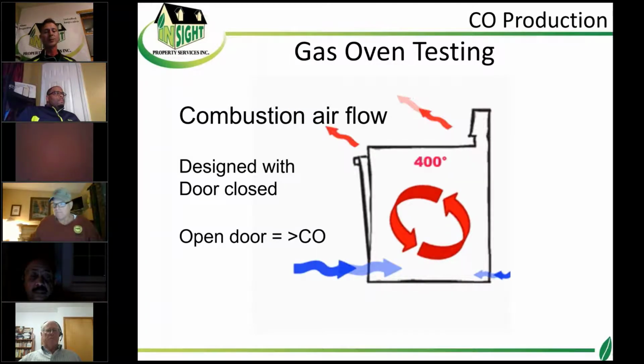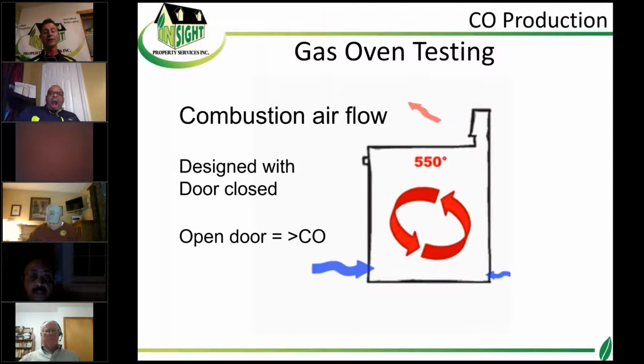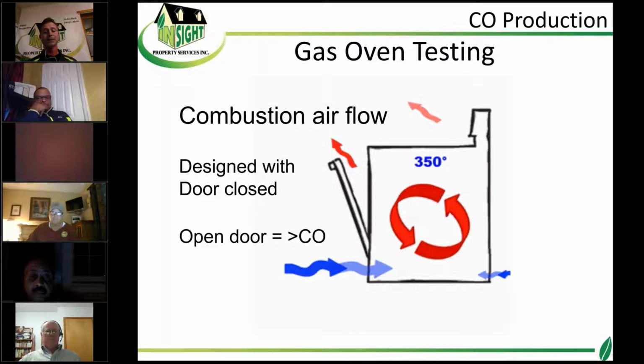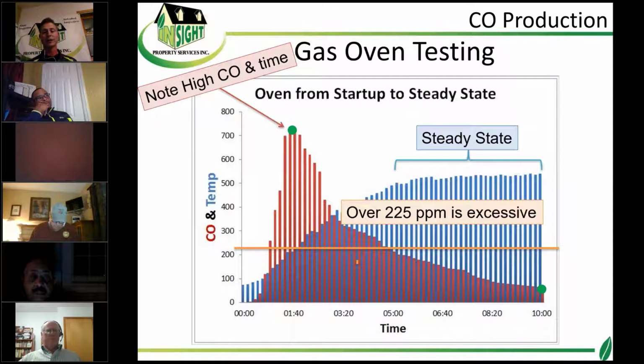So again, I encourage people to leave that oven door closed as much as possible. And for those folks that try to heat their place with the oven door open, the clock's ticking on them. Darwin's going to put another notch on his belt.